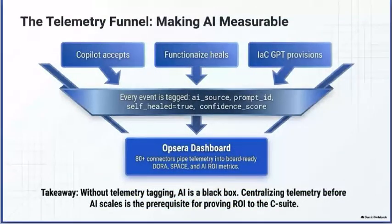Right. But the tag that completely changes the dynamic is confidence score. Oh, the confidence score is a brilliant mechanism for systemic self-awareness. Yeah. When the generative engine produces a block of Terraform code or rewrites a test script, it doesn't just output the text, it calculates a statistical probability of its own accuracy.